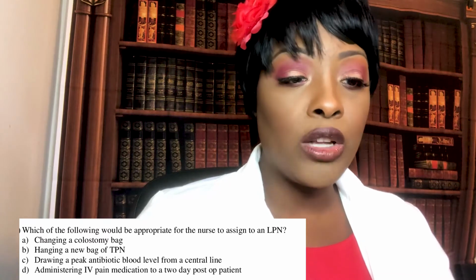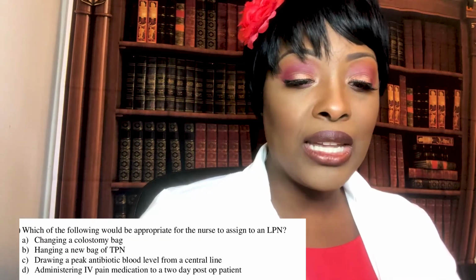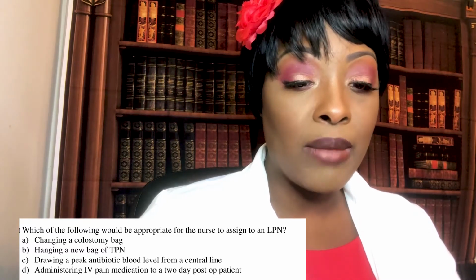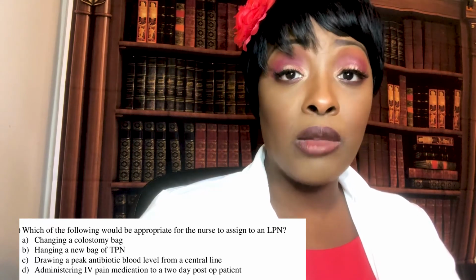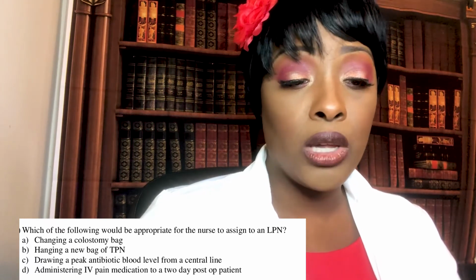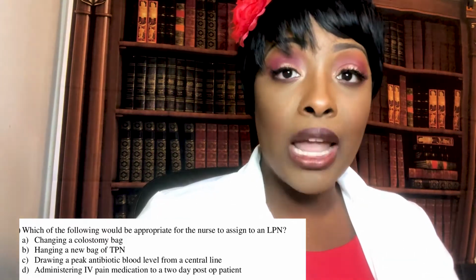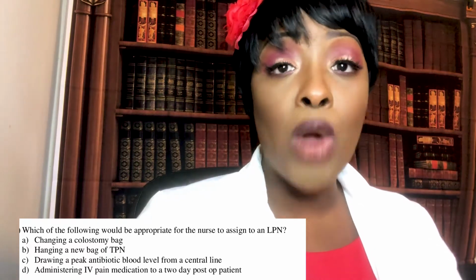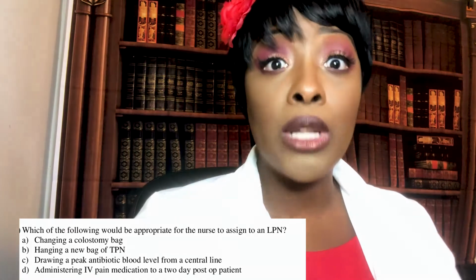So as a student, you should have been between A and D, right? But when you look at A and D, this patient obviously is in pain. That's why they're getting the medication. They're 2 days post-op. And A, changing of the colostomy bag, that's the most stable patient. You're going to give A to the LPN. And remember, the most stable patient you're going to give not only to the LPN, you're going to give it to a new graduate RN. You're going to give it to a floating RN.